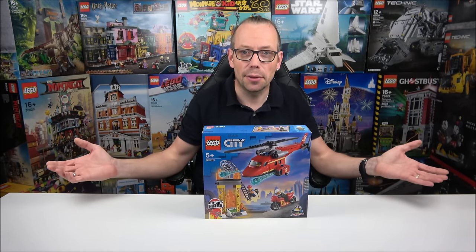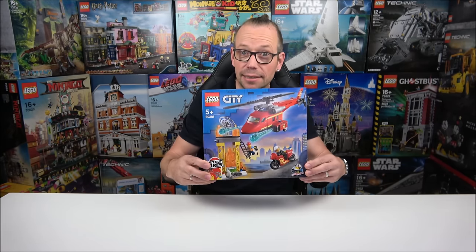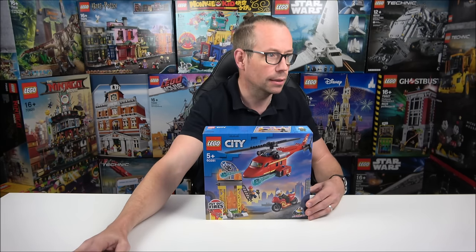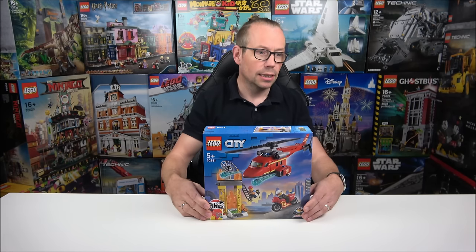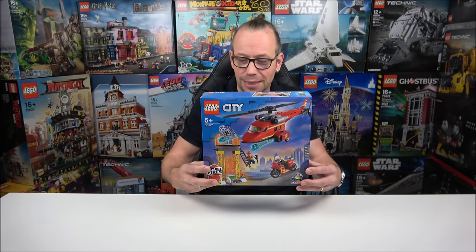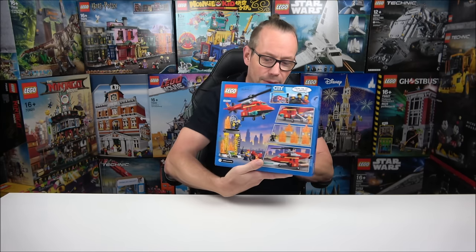Welcome back, I'm Holger, the Austrian Lego fan from Carinthia in Austria. Set number 60281, Lego City, the Fire Helicopter. What's the correct name? Fire Rescue Helicopter. 212 pieces, $40 the price, €30. Those US prices for the city sets are so high, I don't know why.